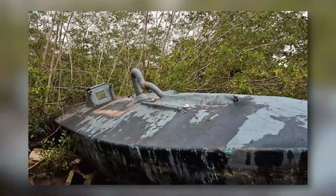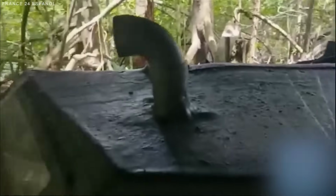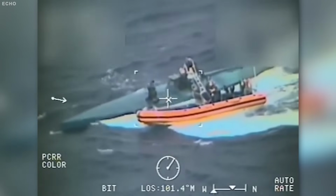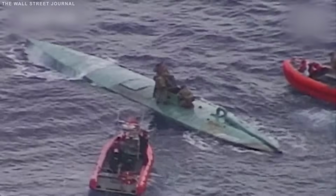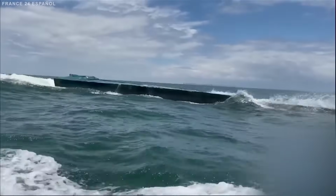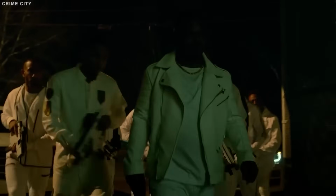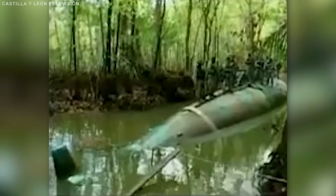At first the idea sounded like a joke. When U.S. officials heard rumors of homemade submarines, they dismissed them with laughter. Who would build submarines in the jungle? But that laughter didn't last long. In time, they caught one, then another, then a dozen more. The shock was immediate. These weren't isolated cases. It was an operation. Something massive and terrifying was unfolding beneath the waves. The cartels were no longer just criminals with guns and bribes. They were innovators. They were building their own navy.